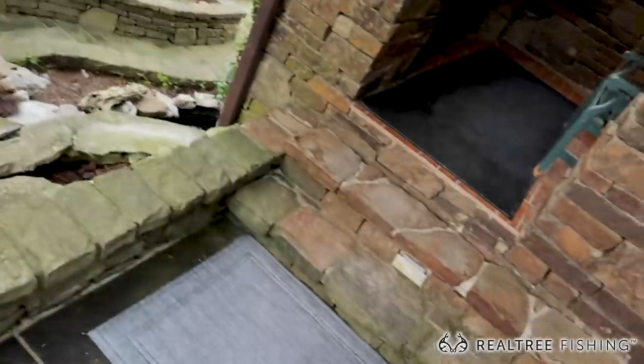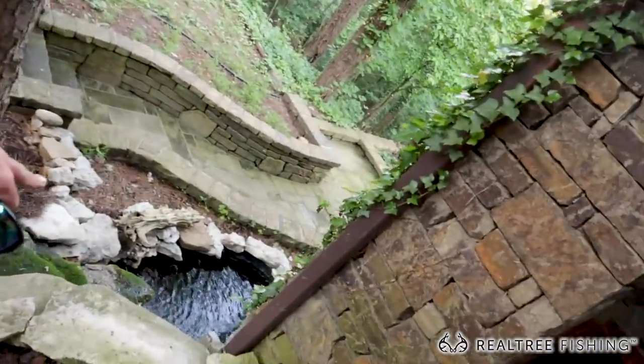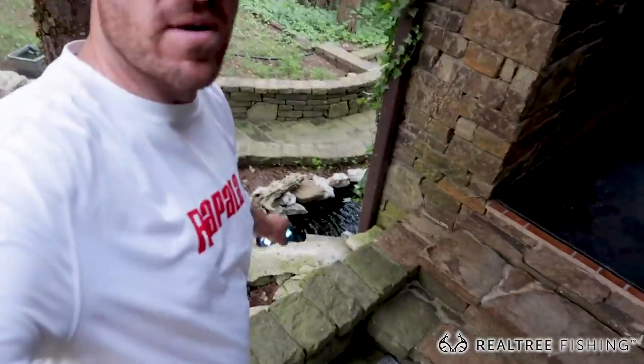So pretty as all get out. It's got a little creek right here. We got a pond down there in the bottom. So if I don't catch one this week, might be all right and catch one there. See if this thing's open, I don't even know.